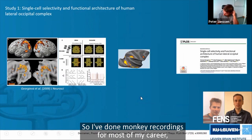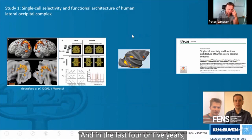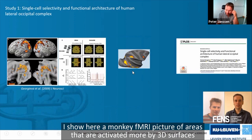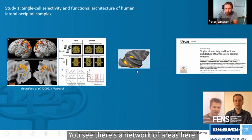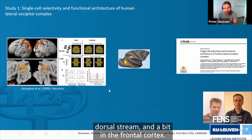I've done monkey recordings for most of my career, starting out in inferotemporal cortex, the parietal cortex, frontal cortex. And in the last 4 or 5 years, we invested a lot in trying to get human recordings going. I show here a monkey fMRI picture of areas that are activated more by 3D surfaces than by flat surfaces. You see there's a network of areas here. And this is a similar study done in humans, where you again see activations in the ventral stream, dorsal stream, and a bit in frontal cortex. So you see that there are similarities between the two species if you use the same technique.